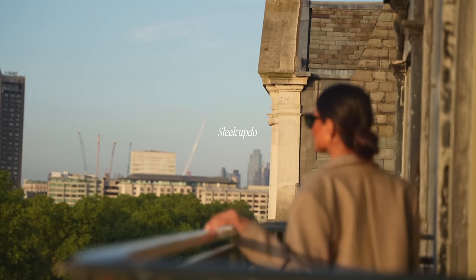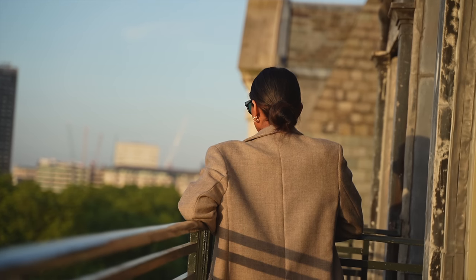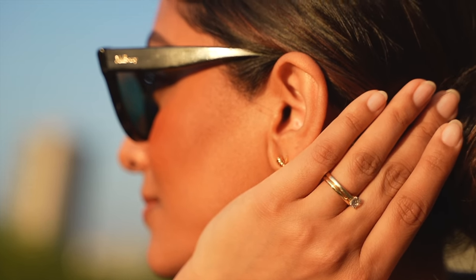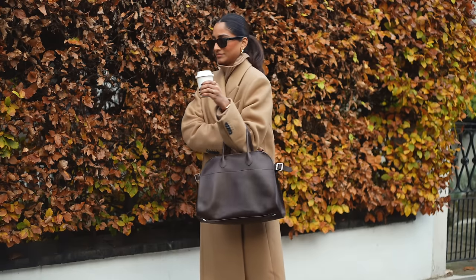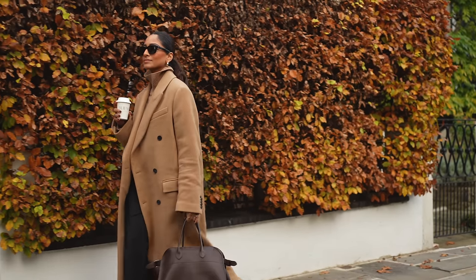If I only have 5 minutes to do something to my hair or maybe less, the first thing I will do is throw it up into a bun because I think it's so sophisticated and elegant. I find that a sleek bun makes an outfit feel so sophisticated and refined, and it's really quick and effortless to do. The same goes for a sleek pony. It makes you feel like you've taken a little extra time in the morning to get ready, even if you're rushing.